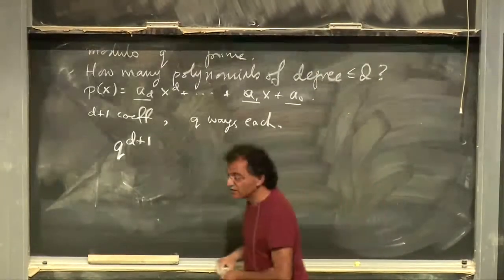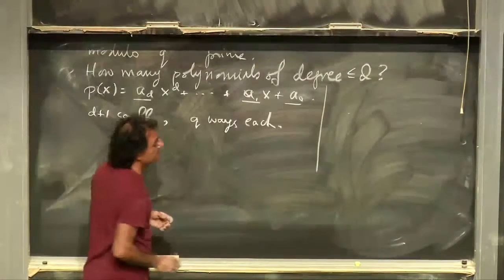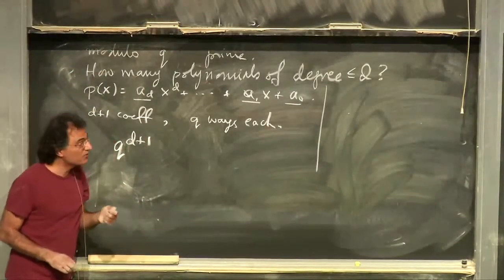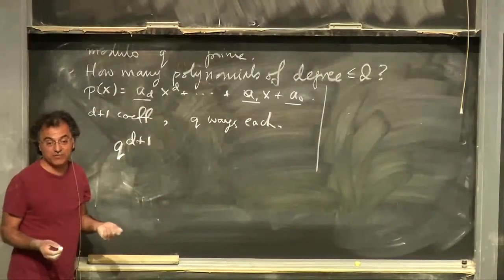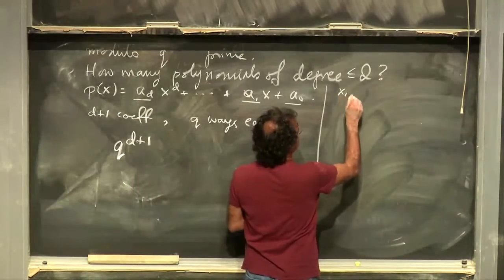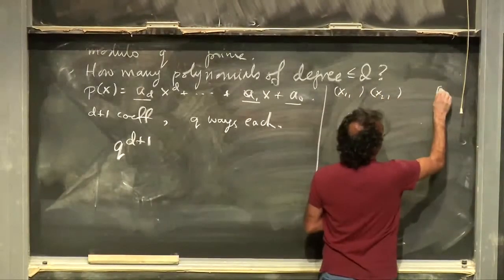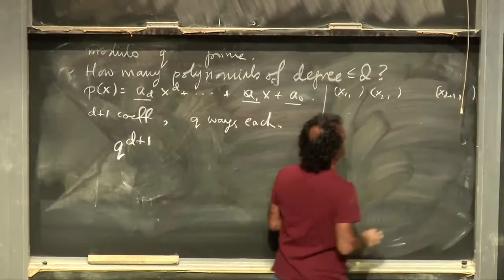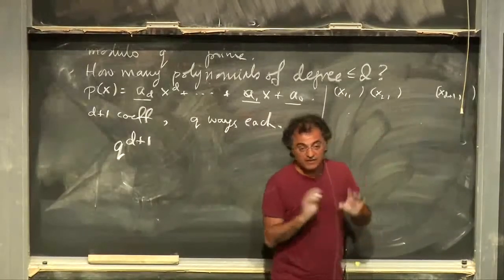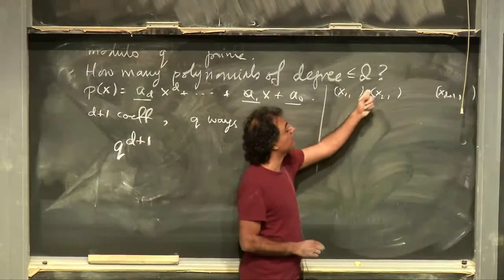Now, there's another way of counting how many polynomials there are of degree d, which has to do with property 2, which says you can specify the polynomial uniquely just by specifying its value at d plus 1 points. So we can pick d plus 1 points. Let's just specify x1, x2, up to x sub d plus 1. We fix them in some way; we could fix these to be 1, 2, up to d plus 1. Doesn't matter what you pick. But now, the way you specify a polynomial is by specifying the value at each of these points.